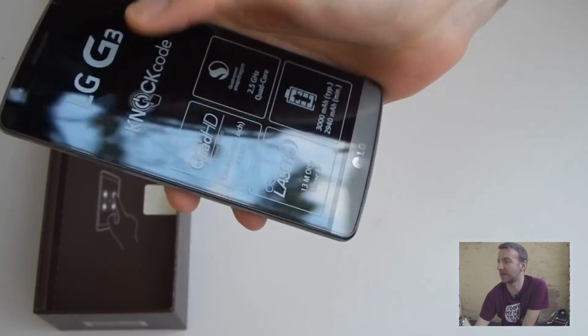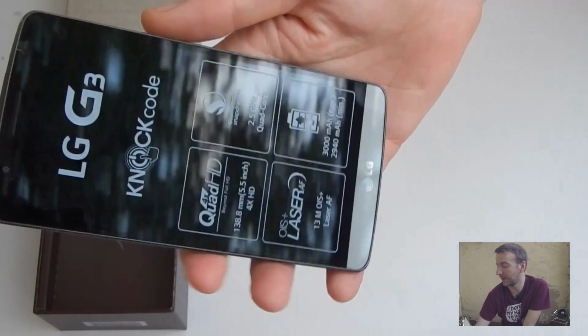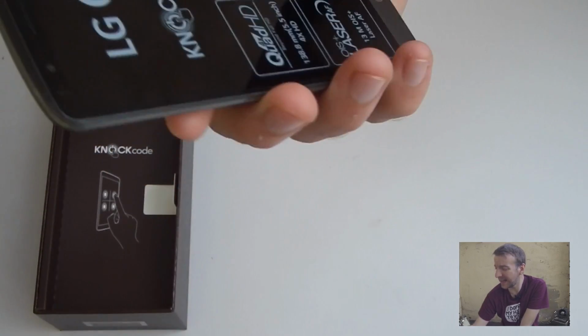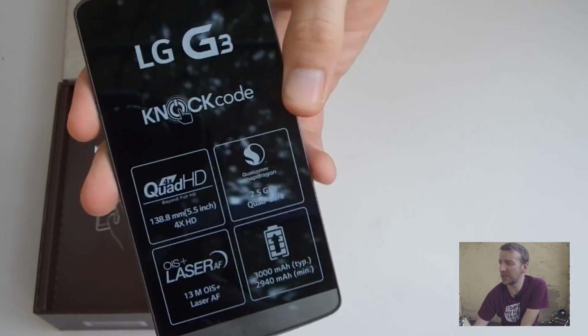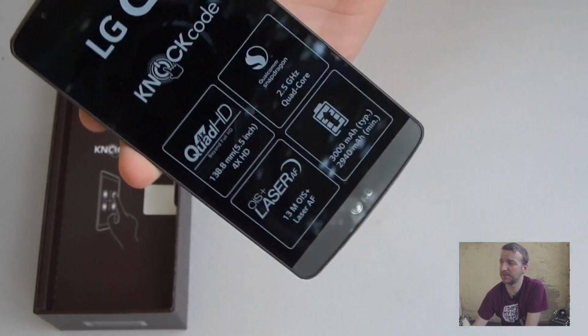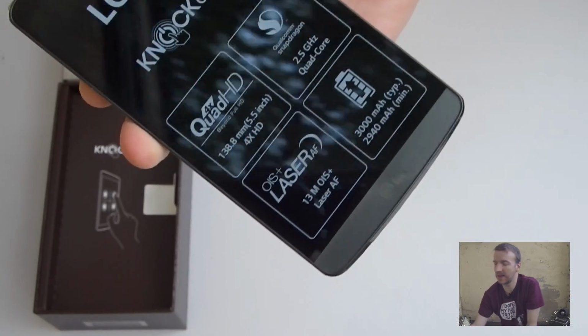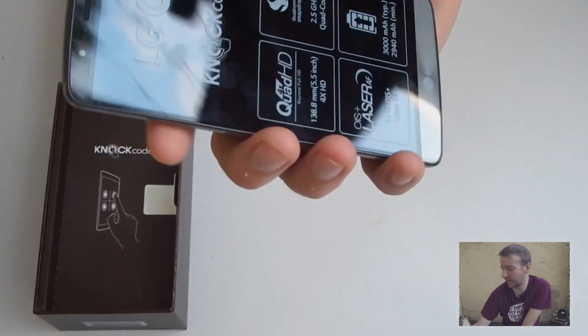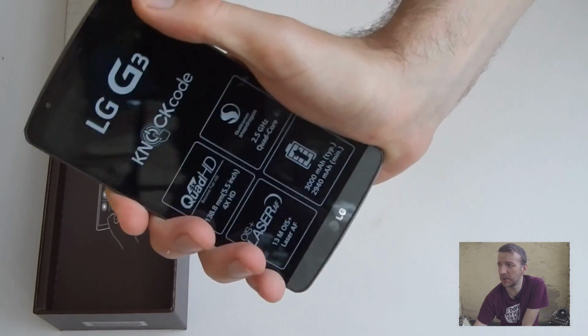You can easily reach to the side. I've got quite long thumbs, but you can easily reach to the side there. It feels secure enough. And yeah, it's quite a good bit of engineering by LG, I think. Just the fact that this phone, in terms of real estate, isn't that much bigger than a Galaxy or anything like that. So if you've had an Android phone in the last couple of years, chances are you won't be put off by this.